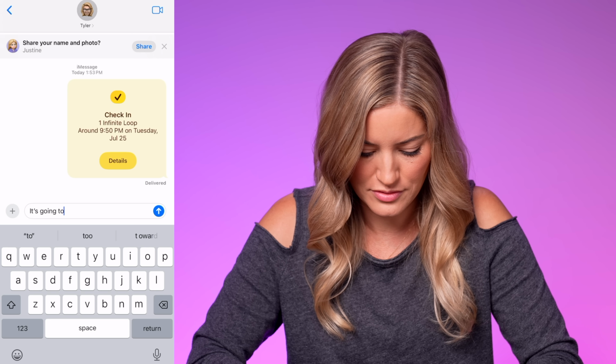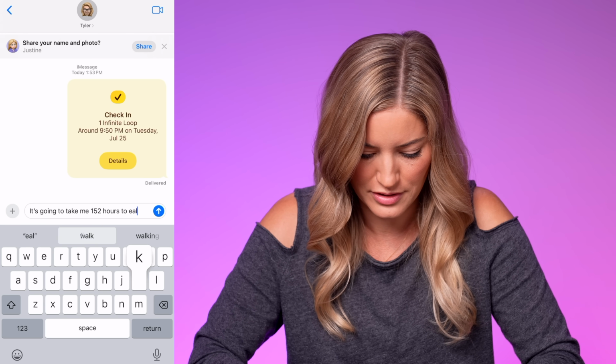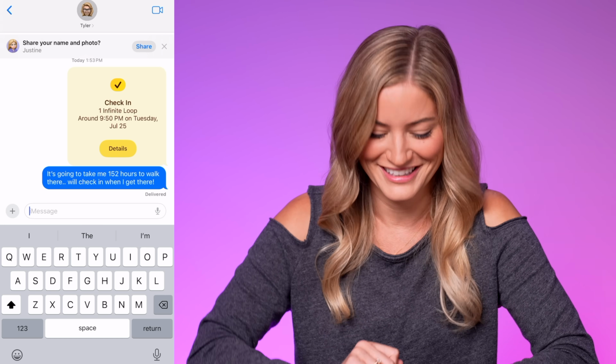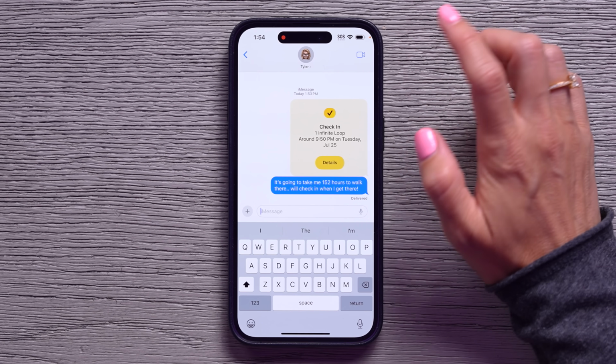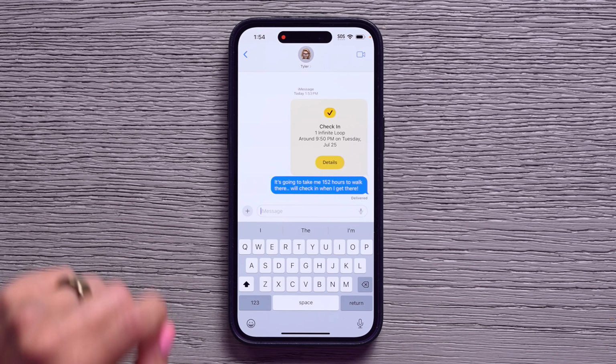It's going to take me 152 hours to walk there. We'll check in when I get there. Okay, this is great. I also have the option to share my name and photo with him, which I guess, yeah, let's do it. I'm probably gonna change that photo, but for now, that's what we're gonna get.